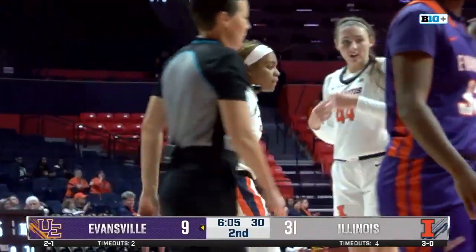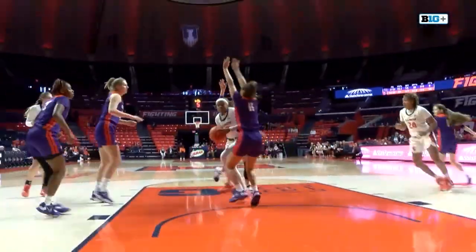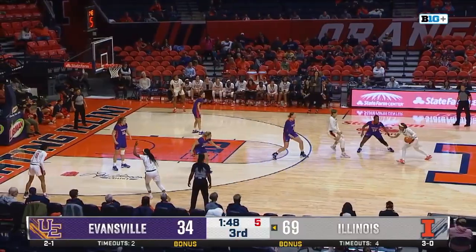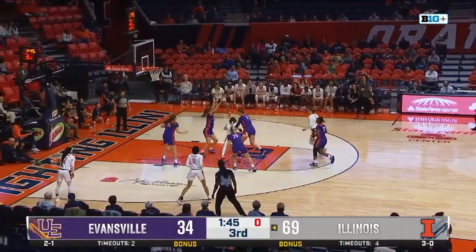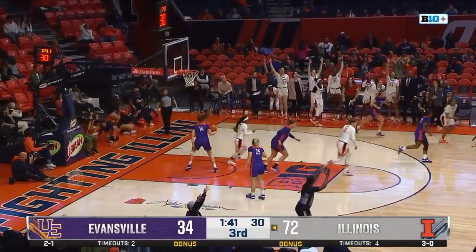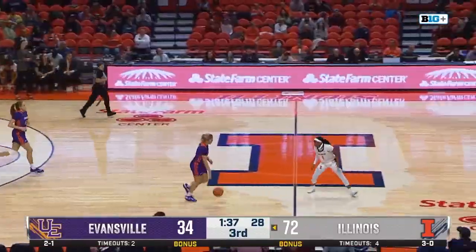Tough drive there by Makira Cook. She gets the shot to fall, and she gets the foul and one opportunity here. Kendall Bostic being patient on the ball, and then Cook looking to drive. 2 on the shot clock. McKenzie's got to get it up. She gets it to fall. That's a 3-pointer. Adalia McKenzie gets that one from beyond the arc.